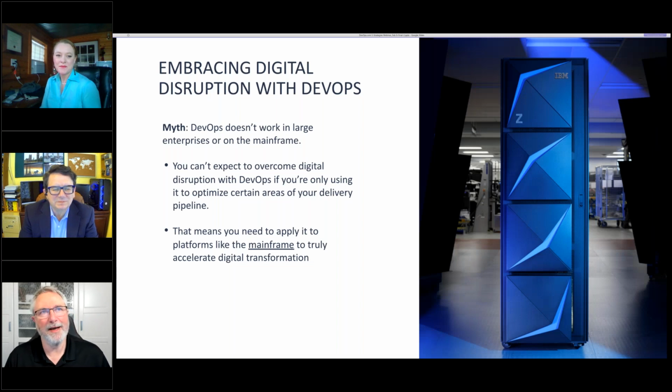I guess to set it up, if I had to say anything about this slide, the key word is disruption. If you think about last year, we're already disrupting our world with doing Agile and DevOps and integrating mainframe with cloud and things like that.